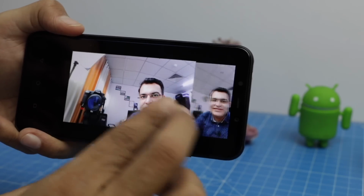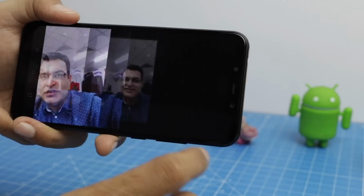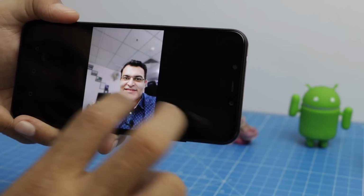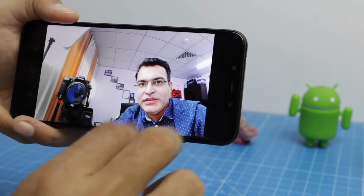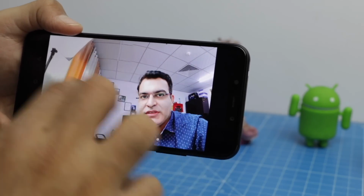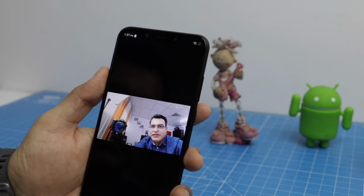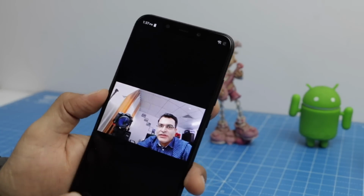This is how a wide selfie or a group selfie works. This is a regular selfie, and this is a wide selfie. You can see the difference, almost 3 times the details in the same image. A lot of details captured. You can see the ceiling, you can see the background. So it works wonderfully well. It's not a gimmick, it does work, and it does work beautifully.